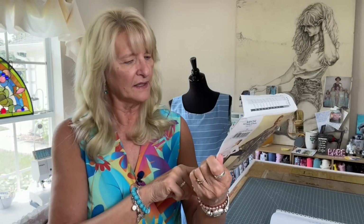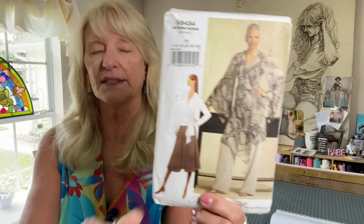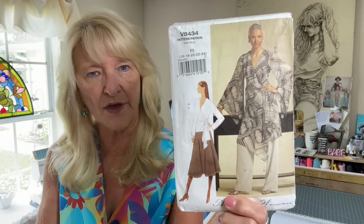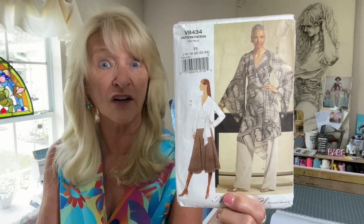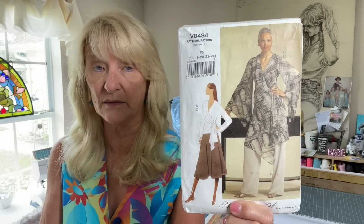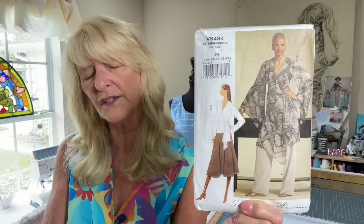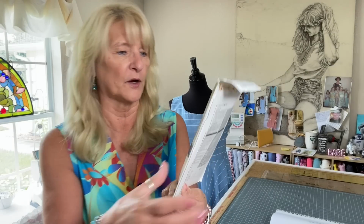You get pants, a top, a skirt, and this gorgeous tunic, but I bet you could wear that as a dress, really. It's long enough, especially if you put a simple slip under it, which is probably what I would do. I'm sure not going anywhere near chiffon, I can tell you that. A cotton voile, I might be tempted to do. So I don't know. It's beautiful though.